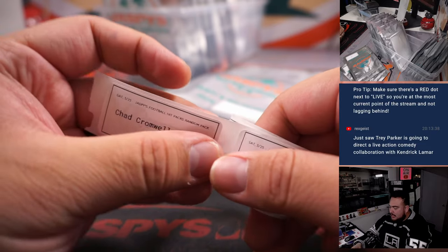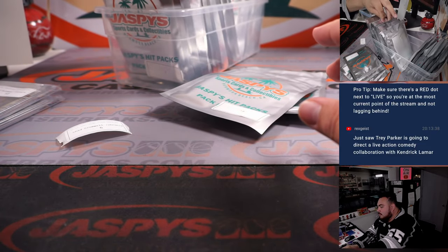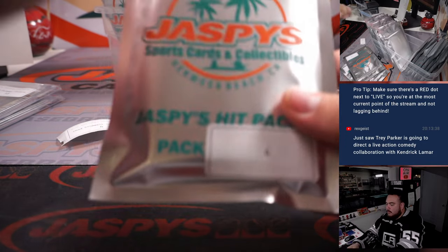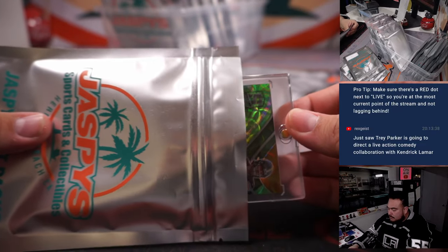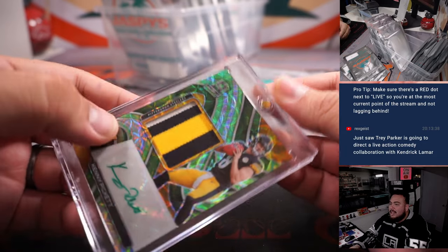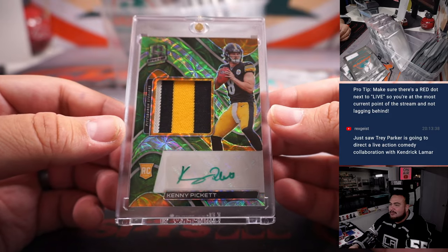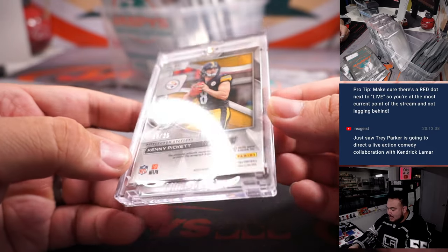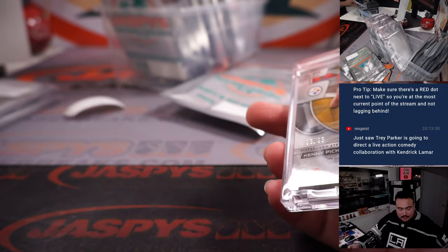Chad Bromwell, you're up next, pack 6. And how about a Kenny Pickett? Rookie patch autograph from Spectra, nice 3-color patch. Very nice. 18 out of 35. Very solid hit right there, man.